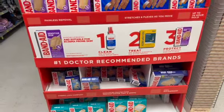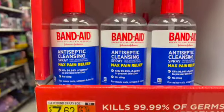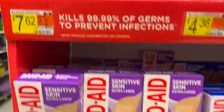Now, you can get this particular kit at my Walmart in Eugene, Oregon for $9.82, which isn't a bad deal. But you can also go and pick up different things like this antiseptic, Band-Aids. You can create your own first aid kit or kits at a rather reduced price if you'd like to. So again, getting things in season or when on sale can be really helpful for a number of reasons.